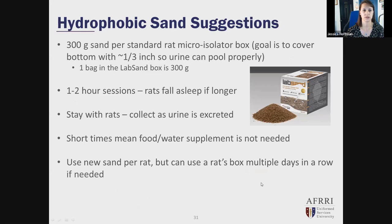Some final conclusions on the lab sand and what we learned. The boxes are sold with 300 gram bags, and that turned out to be the perfect amount of sand for the bottom of a microisolator cage. You basically want to make sure that the edges of the sand are high enough that the urine doesn't just fly down the side if they pee too close to the edge of the crate. And that worked really well.